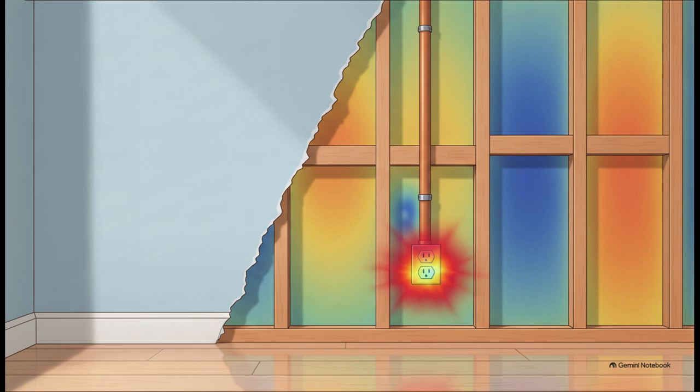Or a bright red, glowing spot near a power outlet that instantly flags electrical overheating, which could prevent a potential house fire. It can even show exactly where wall insulation is missing or where the HVAC system is leaking air. It's literally detecting the invisible before it becomes a dangerously expensive repair.